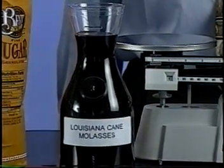The following segment by Dr. Larry Carver demonstrates the high sugar content and density of Louisiana cane molasses versus typical offshore molasses. Hi, I'm Dr. Larry Carver, nutritionist with QLF Liquid Feeds. Today I'm going to demonstrate the difference in sugar content and density between Louisiana cane molasses and a typical offshore molasses. All molasses is not the same.